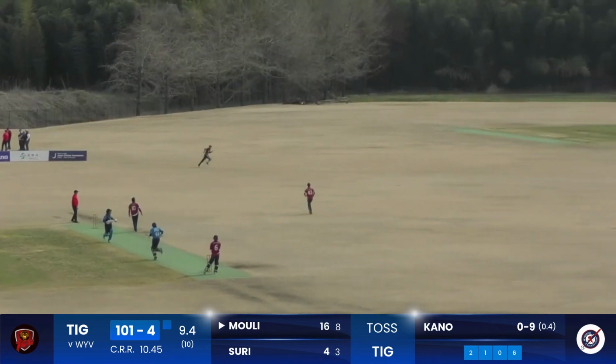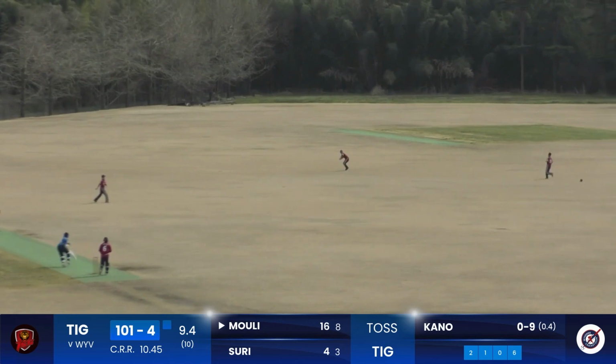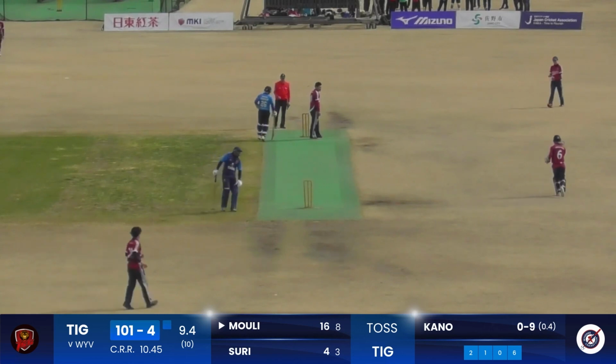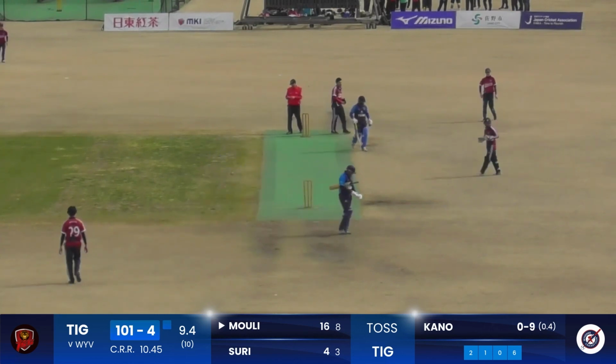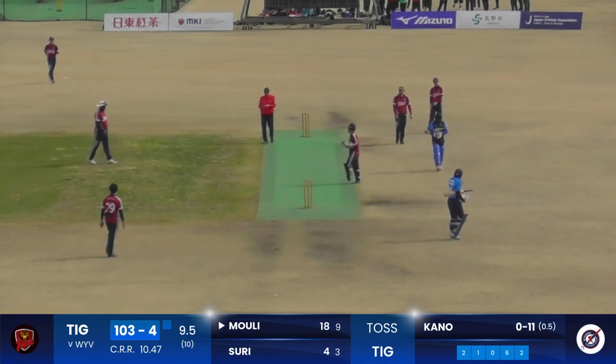That goes for a big one again. Finds a long gap, but the fielder is there. They're coming back for two, comfortably do that. Tiger have managed to get over the 100 run mark. That will be the end of the innings. Total of 103.